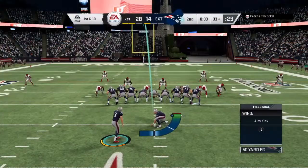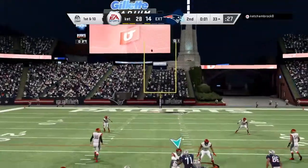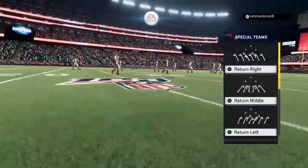So 3 seconds here remain in the half. On is the field goal unit to see about getting 3 points. From the right hash and call it an even 50 yards. That's it for the first half. 2 more quarters to go. We'll have plenty more to see after the break.